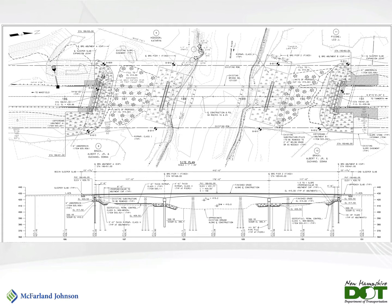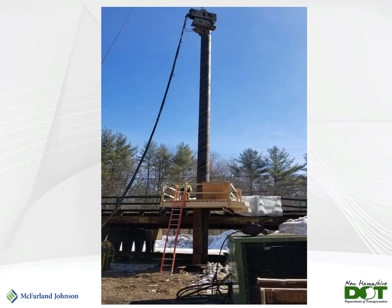The old substructures are the battered pile bents, and the new substructures are the single row of vertical piles. We started by driving the piles that were outside or next to the existing bridge. This slide shows the driving of one of the outboard piles at the relief bridge. Pier piles were 30-inch diameter with 1-inch wall thickness, and abutment piles were 24-inch diameter with 3/4-inch wall thickness.